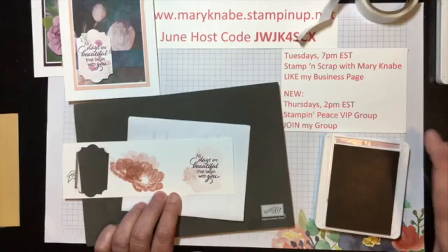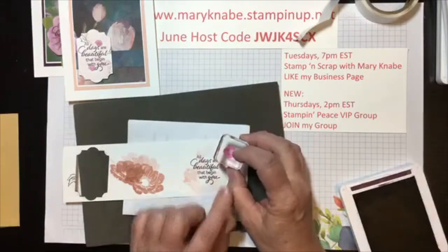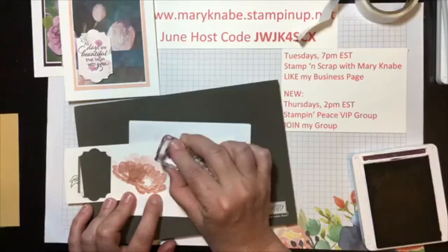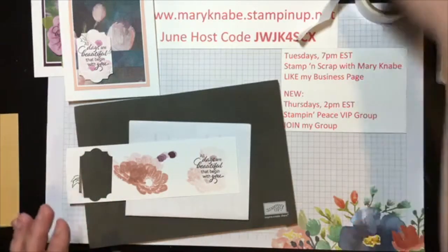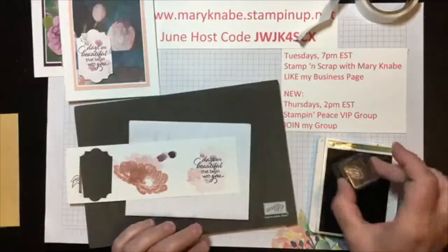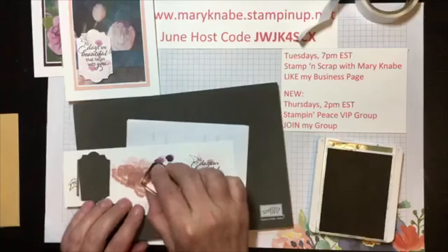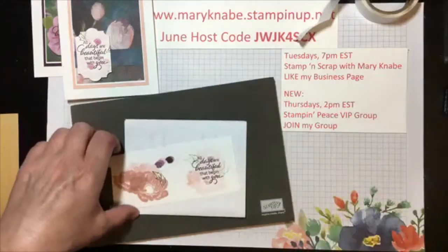Okay. I'm going to bring back my Blackberry Bliss, and I've got this flower center. Same thing, I want it very, very light. I'm actually going to stamp off 3 times. Because I want it that light. I want it to be so, so subtle. Okay. And then I can finish this off with a few tiny leaves in the Mossy Meadow. Okay. And depending on where you put your leaf, you may want to stamp off. Okay. Just like that.